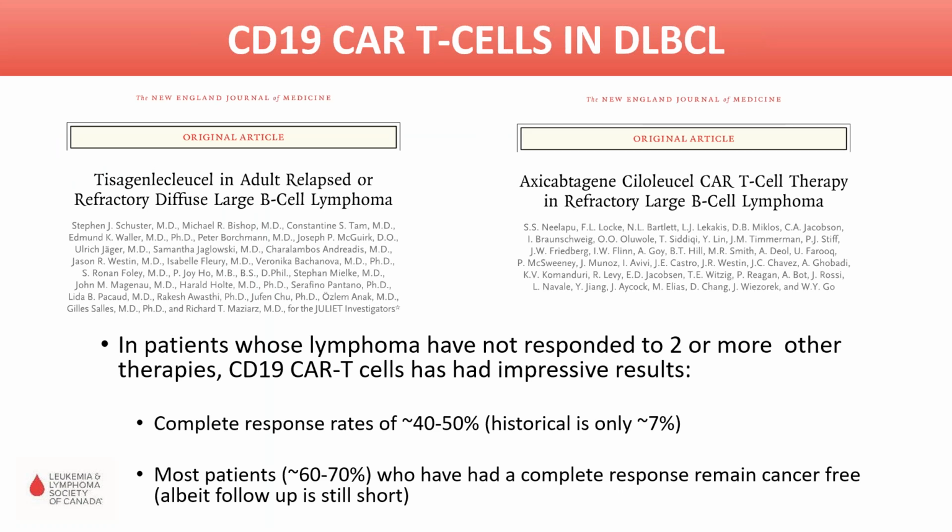And then you look at the setting of diffuse large B-cell lymphoma, and here are 2 pivotal trials, one for a product called axicabtagene ciloleucel, and the other called tisagenlecleucel, which are a bit of a handful to say, but basically these are 2 different CAR T cell products. Both of these papers demonstrated that in patients whose diffuse large B-cell lymphoma hasn't responded to 2 or more other lines of therapy, these CD19 CAR T cell therapies have had very impressive results, where we've been able to completely eradicate the disease in about 50% of cases, compared to historically, as I showed you from that previous slide, that curve, it was only about 7% of patients who were able to have their disease under control.